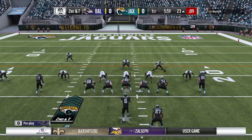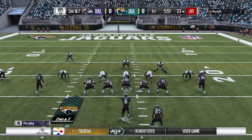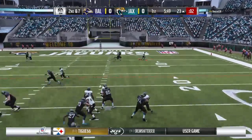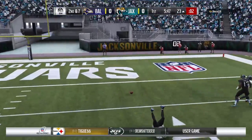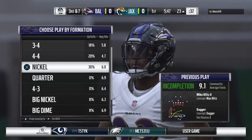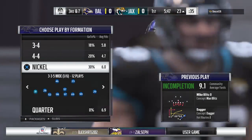Got three down. Gone! And they'll throw it with Rosen. And that one almost intercepted. Call it a 50-50 ball. It falls incomplete, and now third down.